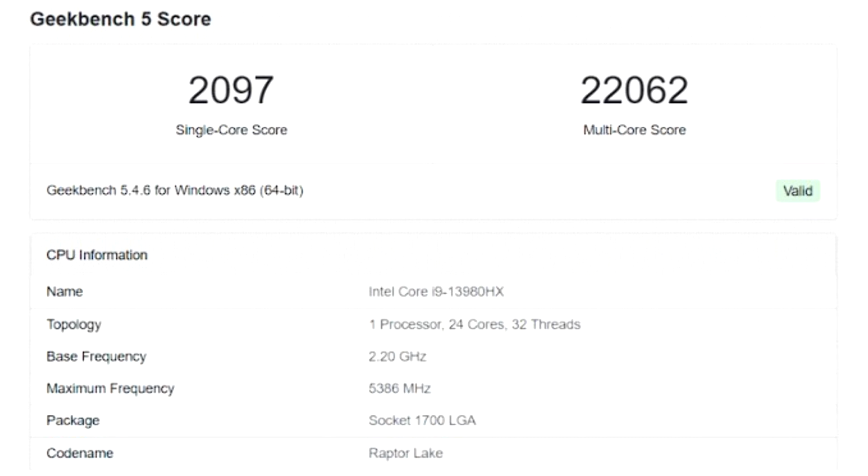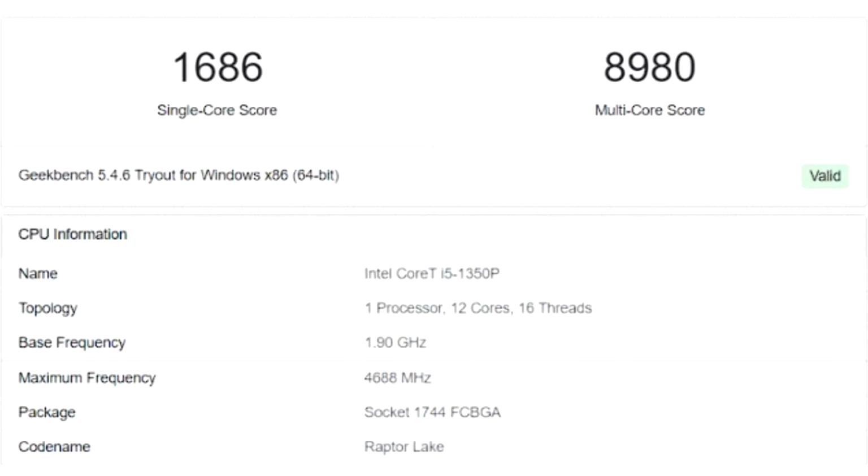The leaked result is Core i9-13980X 2097 on a single core and 22,062 on all cores. More impressive is that both Core i9-13980X results are better than the Ryzen 9 7950X, not to mention the Core i9-12900K, which is far behind. Obviously, the MSI Raider GE78HX 13V laptop that was used for testing has quite powerful cooling for its processor.